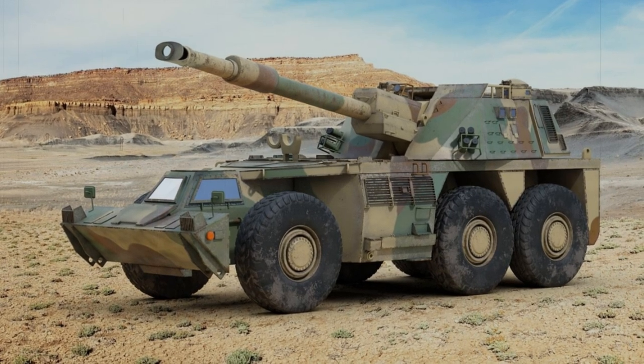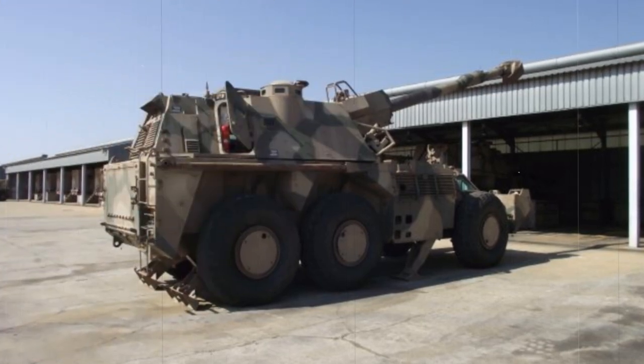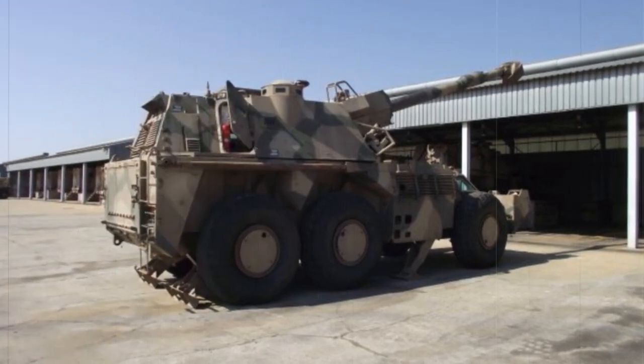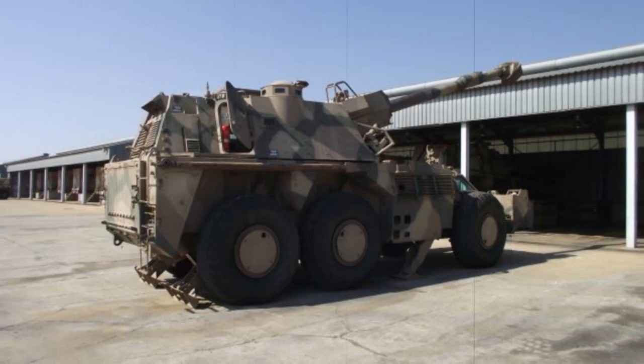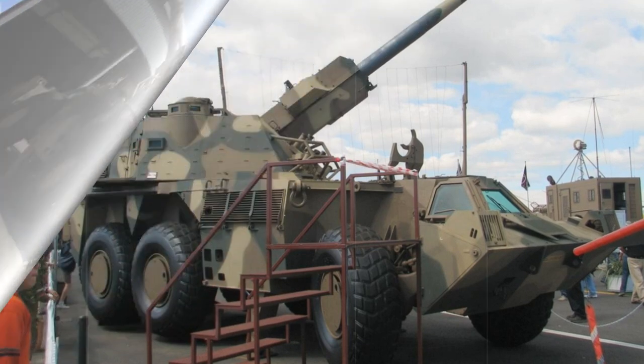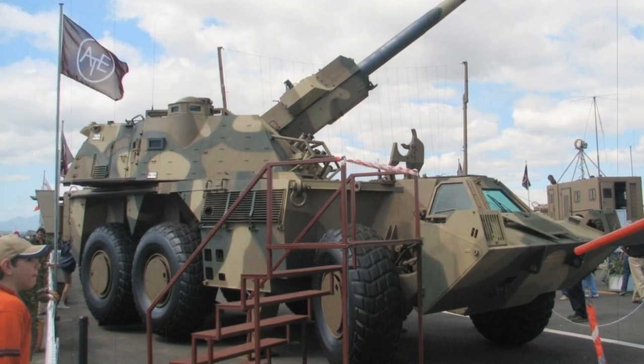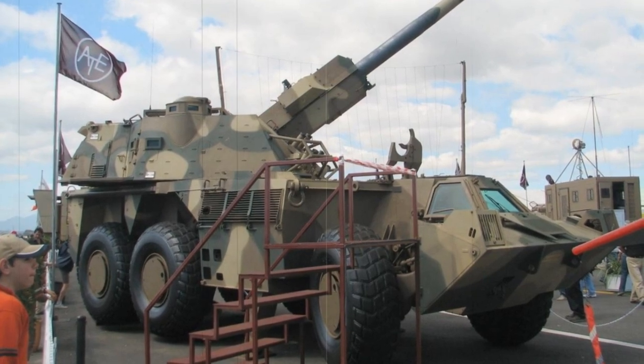Despite it not being available in quantitative production numbers at the time, the vehicle was already being fielded in combat operations during the South African Border War of 1987-1988. Full-scale production of the G6 would begin in 1987 out of Denel facilities, and it would not be until 1988 that the vehicle saw formal introduction into service with the SANDF.